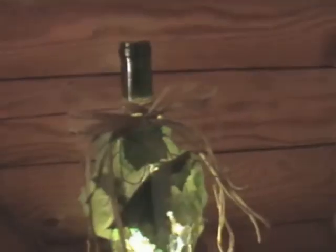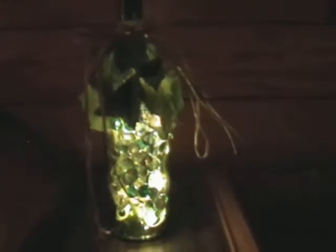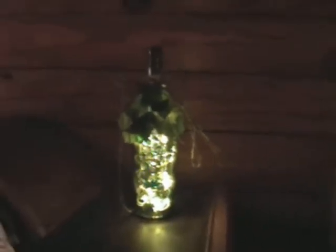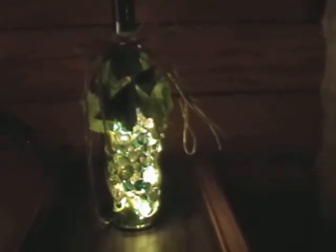And then you'll remember my wine bottle collection in the basement. And there you go. It's a wine bottle lamp that I had created. And I like to sell these at the craft show. It's kind of a fun project to work on. Very sparkly, very pretty.